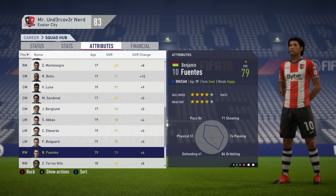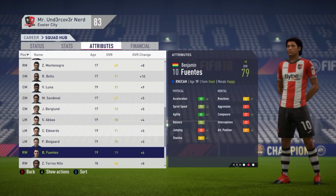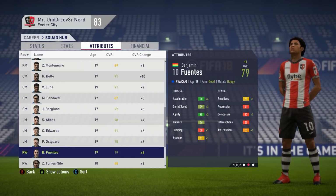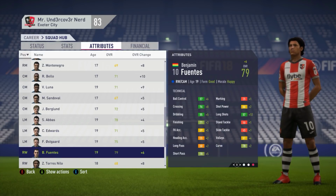The big one here is, of course, going to be this. Acceleration 90. 90 acceleration. He's only got 79 sprint speed. But, I mean, those physical stats are just awesome. For a right wing, that's what you want. You want to have that decent acceleration, and he's got that. But what I think is going to surprise you and me, because I haven't looked at these in a lot of detail, is the technical. And this is why. I mean, look, 87 ball control, 96 crossing.